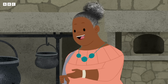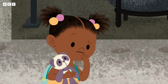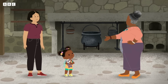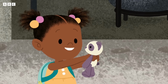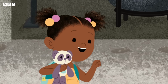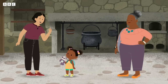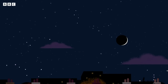What did you do when we played Pirate Queen and you couldn't spot the ship? We used our imagination. Imagine how many dinners you could make in this pot. It's very big. Panda, I need 100 tomatoes and lots of peas. Is it yummy enough for a pirate queen? Yes, it is.